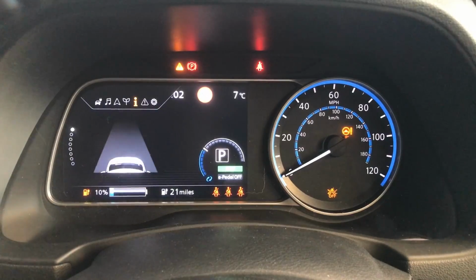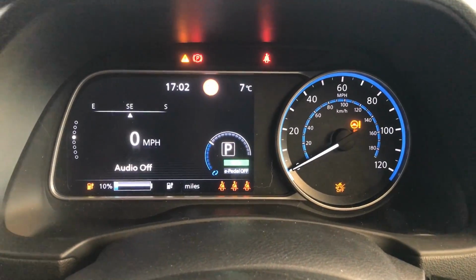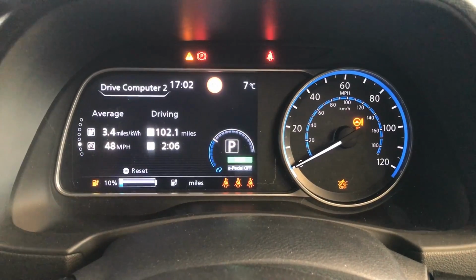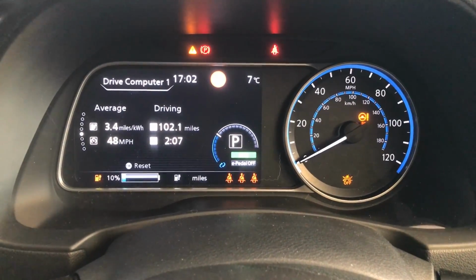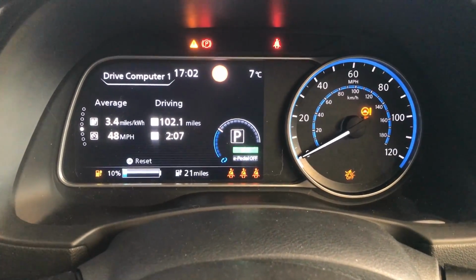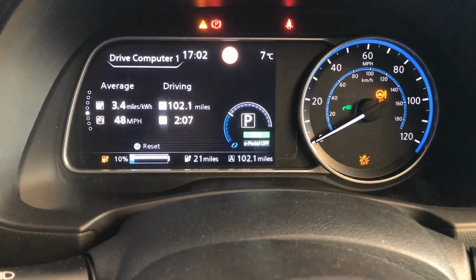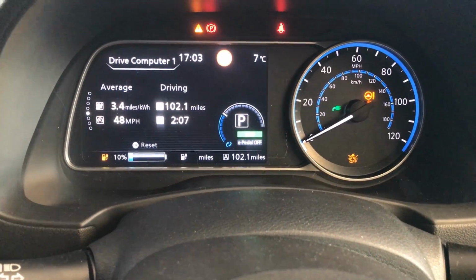Okay, so 3.4 miles per kilowatt hour, average speed 48 miles an hour, and we did 102 miles with 21 miles left on the GOM. Now this did drop when we were about 10 miles away. It said we had about 14.